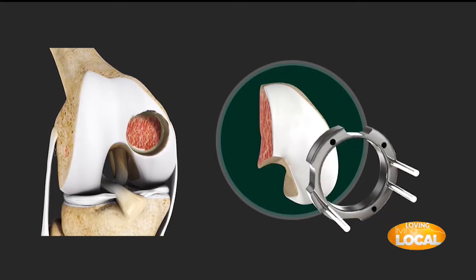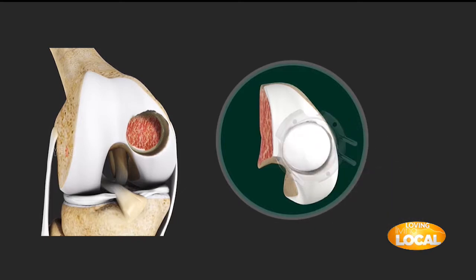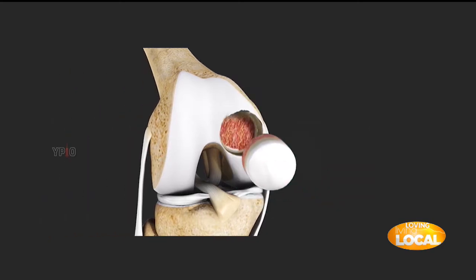However, if the bone underneath the cartilage is also affected, then sometimes we'll take a plug from the patient or a donor and put that into the defect, kind of like a peg into a hole. This is called osteochondral autograft or allograft transplantation.